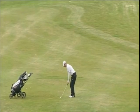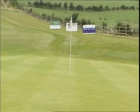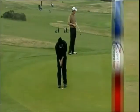Now after that lovely little long chip and run tee shot, only left himself 70 yards into the flag. Oh, played that wonderfully. It's going to leave him a quick putt though, down the hill, downwind, not a swing off the left.